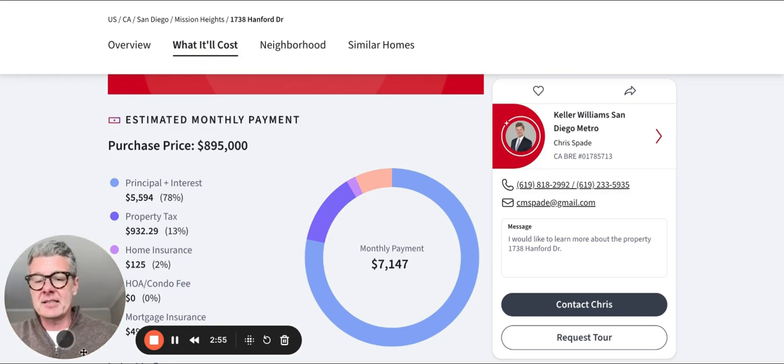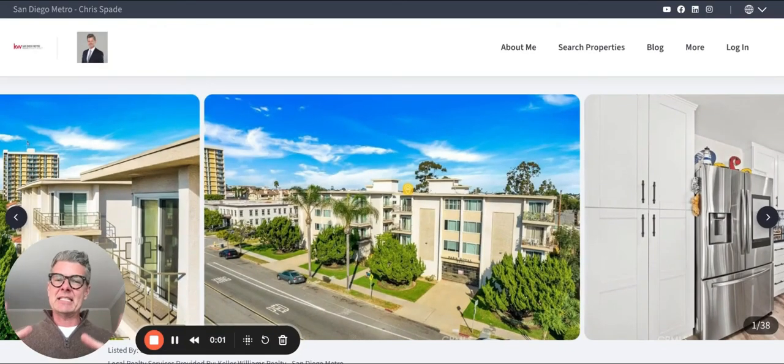Let's do one more because this gets fun. Hey, we've been looking at detached houses. Let's take a look at this last one. This is a condominium over in Hillcrest on Park Boulevard. It's one of my favorite buildings. It's got this really cool old mid-century kind of vibe in here. I can just imagine a lot of the parties that were happening in this place in the late 70s, early 80s. It's really kind of a cool, special building.